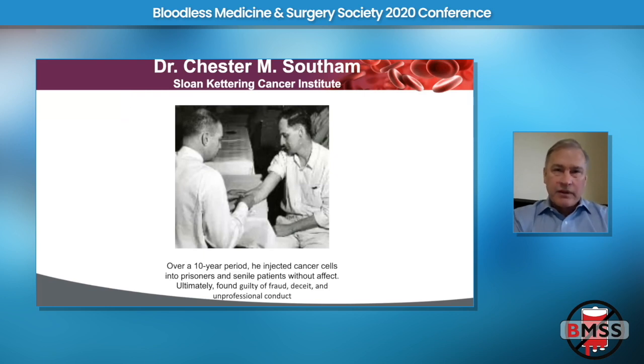Ultimately, Dr. Southam was found guilty of fraud, deceit, and unprofessional conduct. And he is used as an example of unethical research practices because of his injecting these cancer cells. But the take-home really is that none of these subjects developed cancer following the injection of these cells.